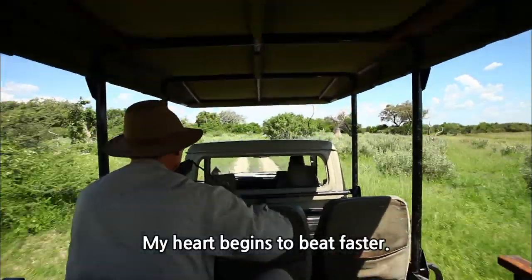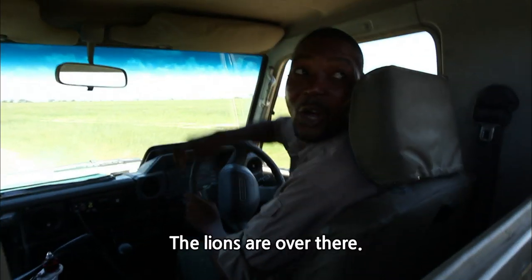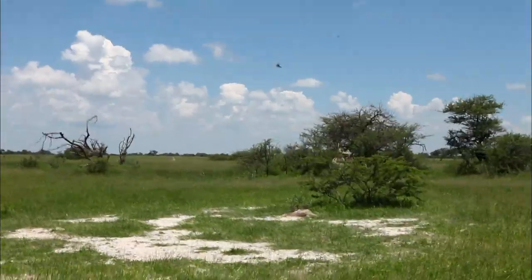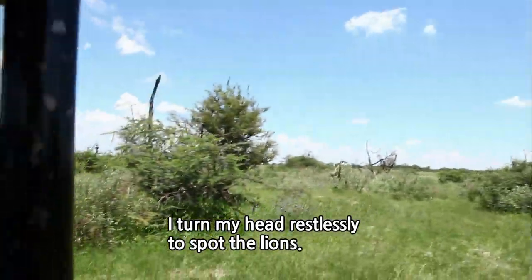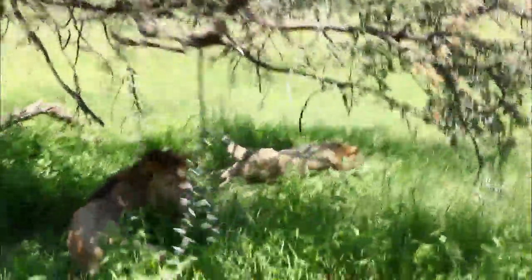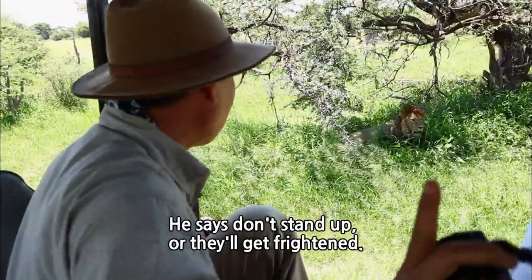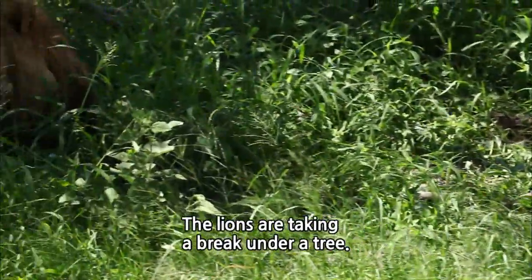My heart begins to beat faster. Oh no, the lions are over there. Will I be able to see the lions of the wild? I turn my head restlessly to spot the lions. Over there, there are lions. The lions are taking a break under a tree.